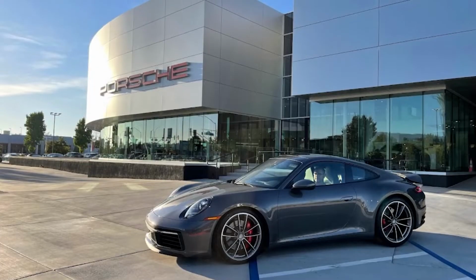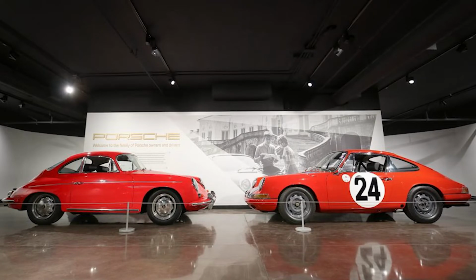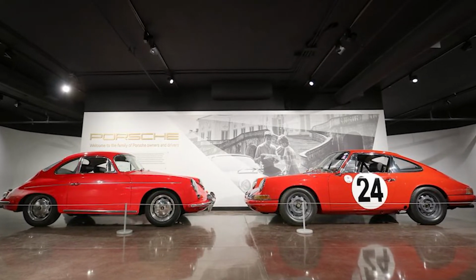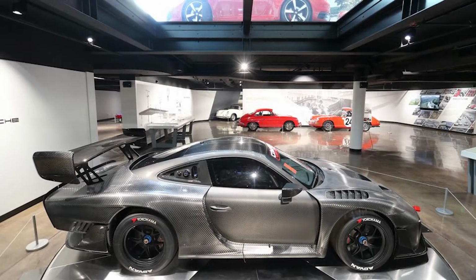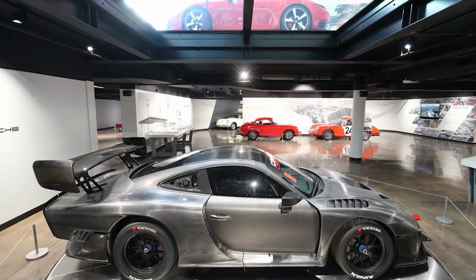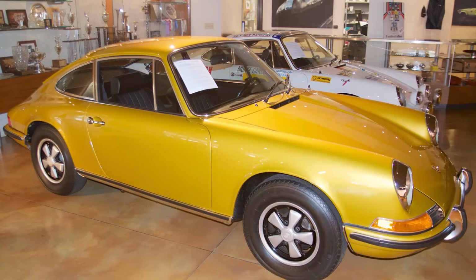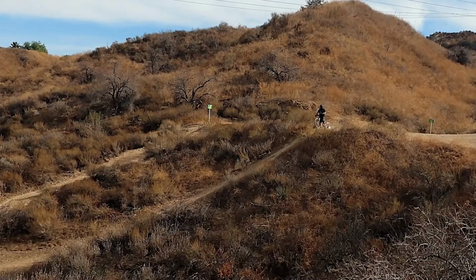So the Porsche dealership, a lot of people don't know about this. But if you go to the Porsche dealership, if you go downstairs, there is actually a museum of Porsches from when they first started all the way to today. And even the race car, it's free to go, and you can tour around and see all these different Porsches, and there are little plaques about all the history of them. Some of them were in movies, some of them are just rare, some of them are just older Porsches. I recommend checking it out. My husband loved it.